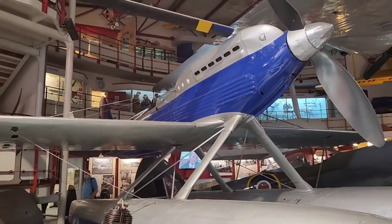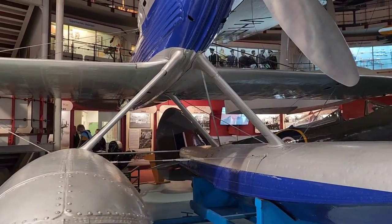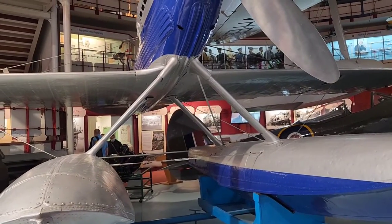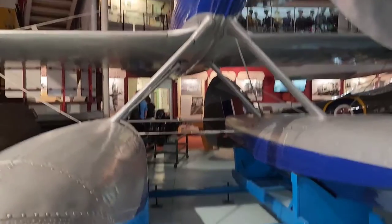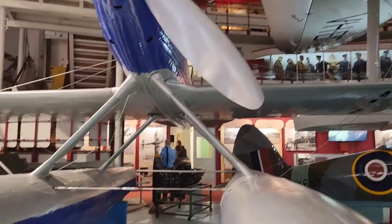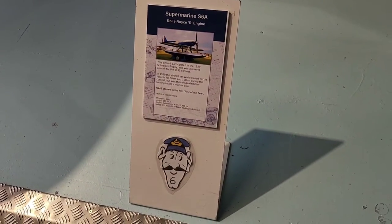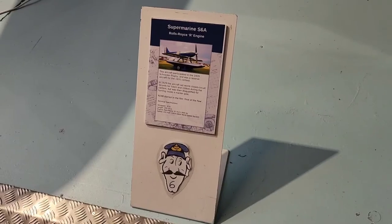There's another seaplane right here. Supermarine S6A. It was one of the racing planes.